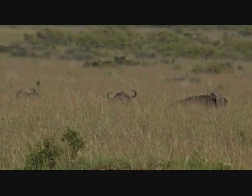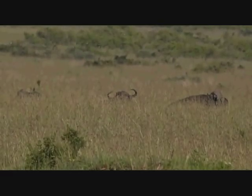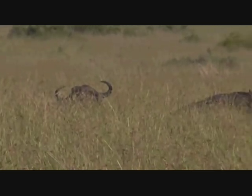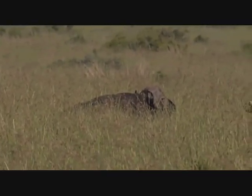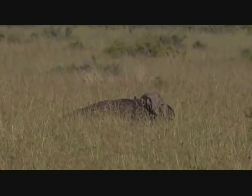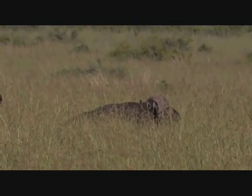Now, the only chance we've got actually of finding these cats is that if I can't see over the grass, the lions can't see over the grass, nor can the cheetah or the leopards. So they're going to have to use vantage points. So hopefully they will be on the move, or even just resting up on termite mounds. And that might help us this morning.